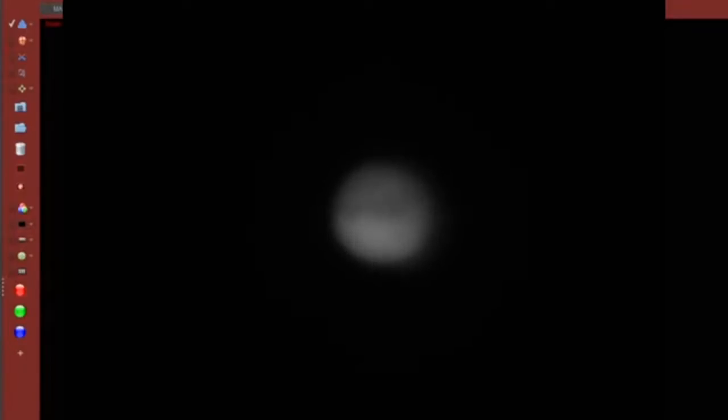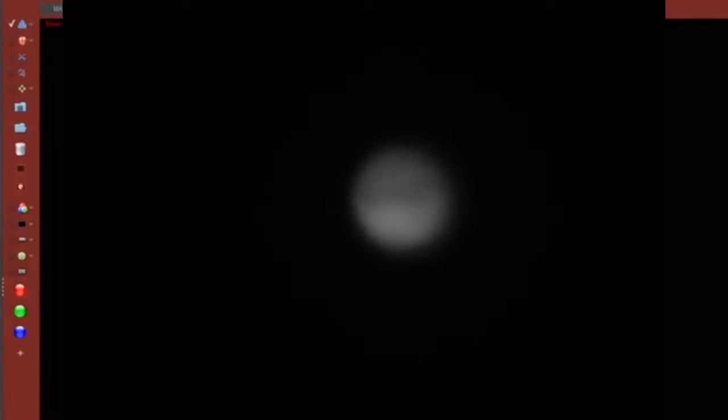Now, the other thing is that Mars did come a bit closer to the Earth. So this evening, it's around 82 million kilometers away, but it made its closest approach to Earth on the 6th of October, when it was only 62 million kilometers away. So that's why it did appear a bit brighter a month ago compared to now, because it's moving slightly further away.